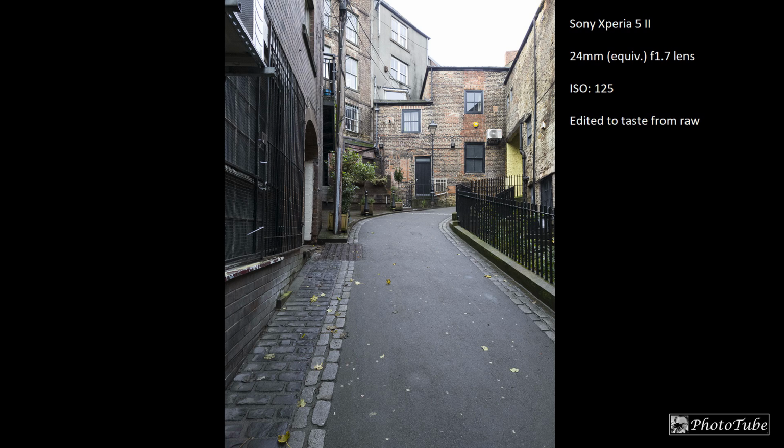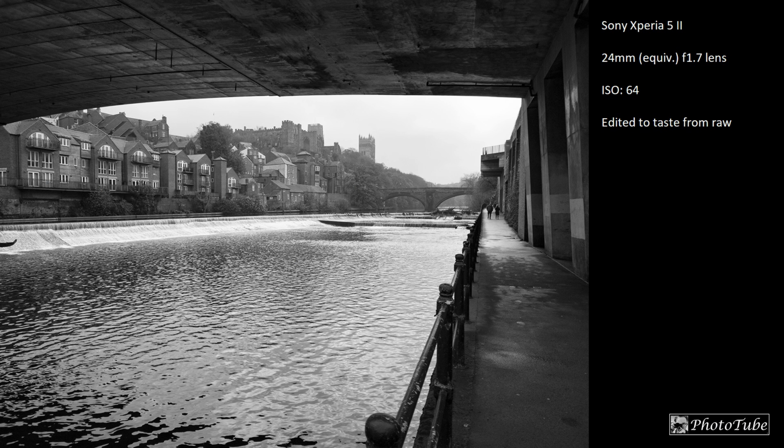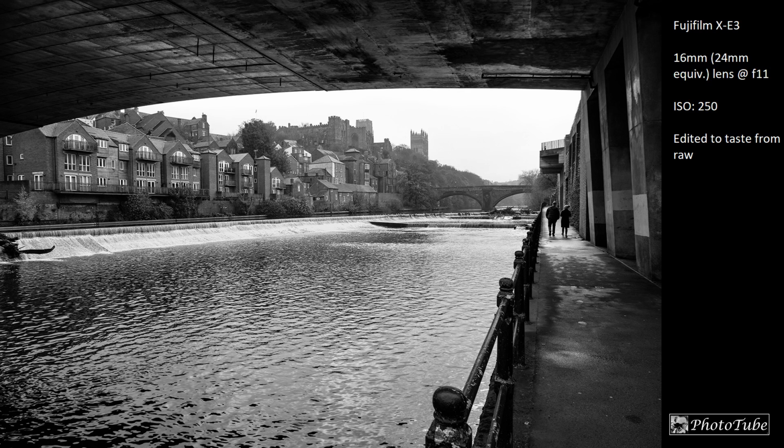Phone again, plenty of depth of field, which is what you want on this particular shot. You don't want bokeh on this one. And from the Fuji camera, black and white shot here, edited from RAW from the phone. I think that looks quite decent. And now for comparison, the X-E3 shot, also edited from RAW.